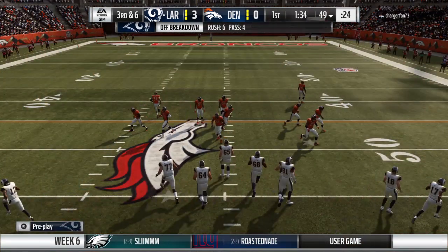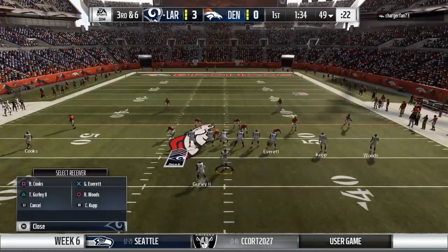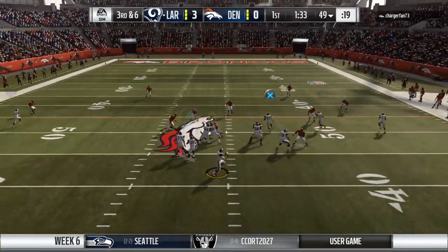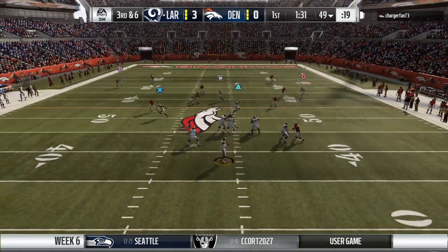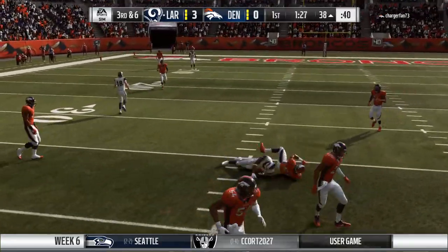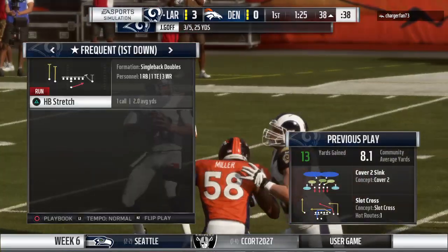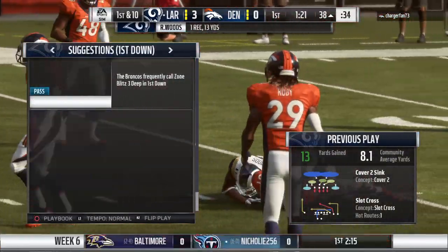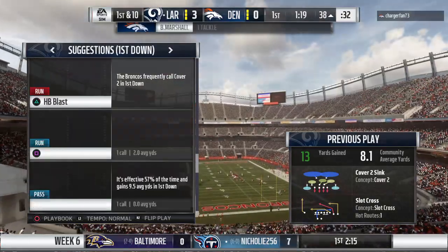So after the second down incompletion, they'll come up now against a 3rd and 6. Out of the gun. Goff. They got him in. It's Woods. And he's going to have the first down at about the 38. Goff hitting Woods for a Rams first.